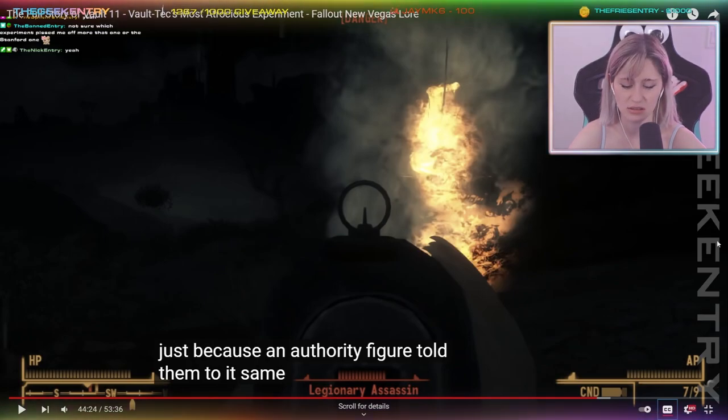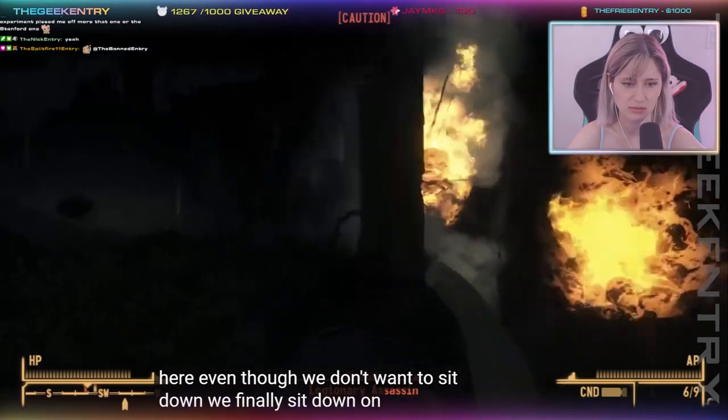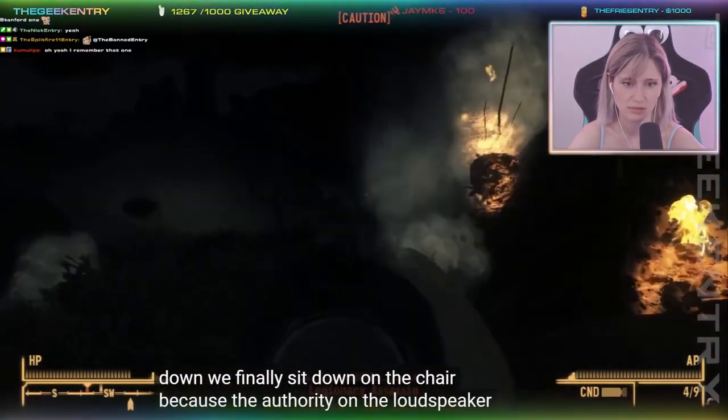The same situation is mirrored here. Even though we don't want to sit down, we finally sit down in the chair because the authority on the loudspeaker tells us to.